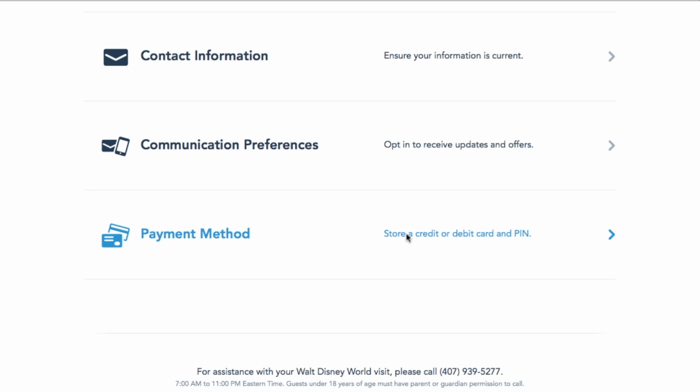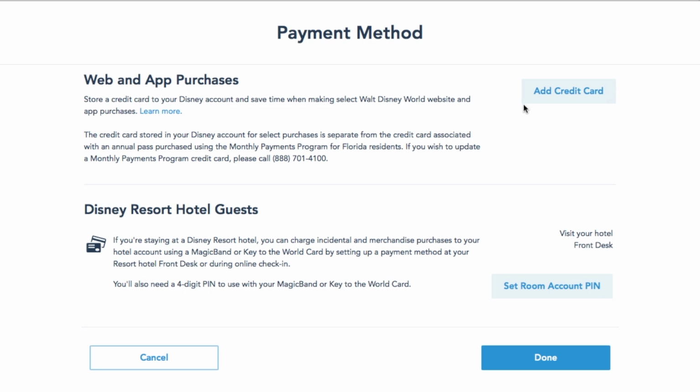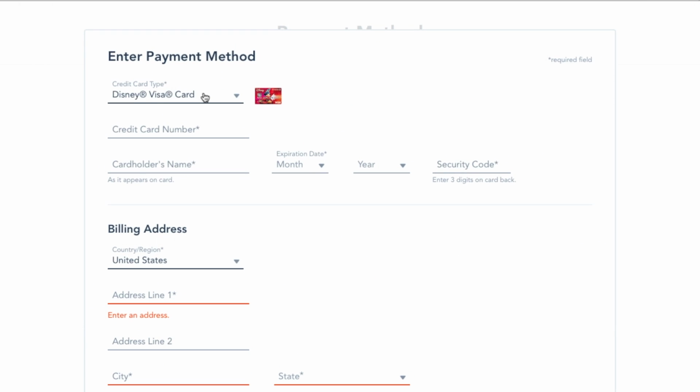First of all, you want to make sure you have your payment method filled in. The card you use here will be used for room charges, and if you purchase anything in a store or at a restaurant with your MagicBand.